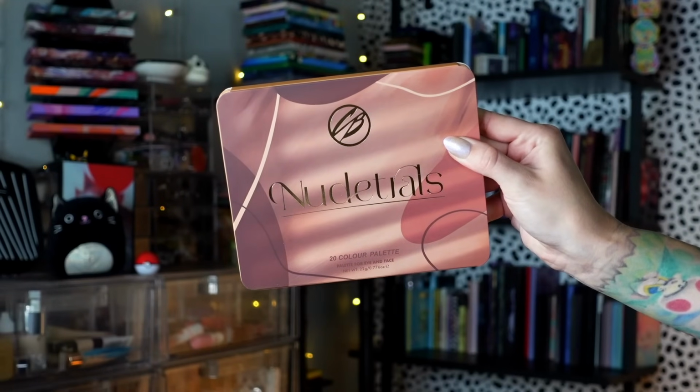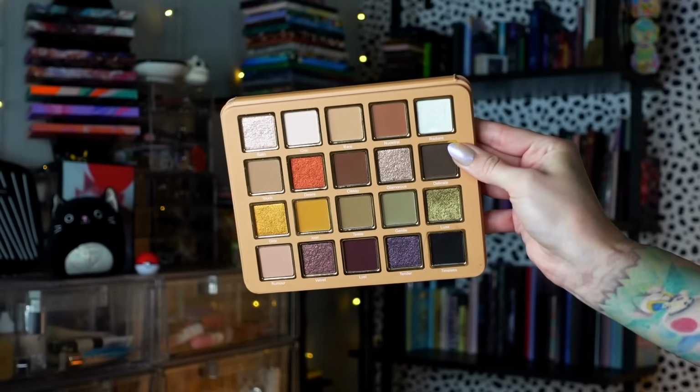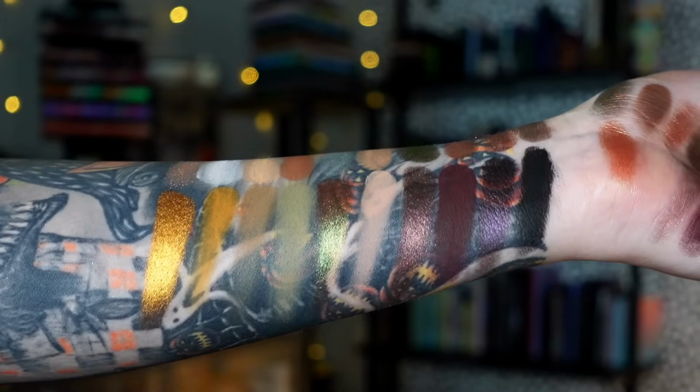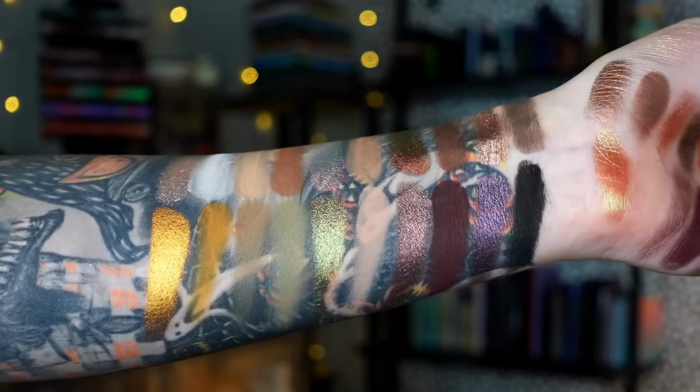The Nudetrals was the one I was the most hesitant on, just because I'm usually not a neutral girly, and I was just worried this was gonna be riddled with beige. But as it turns out, it is not. It is so exciting. Yes, there are two beiges in here, but I mean, I would have been surprised if there were none. But it is so unique. This is such a fun take on a Nudetrals palette.